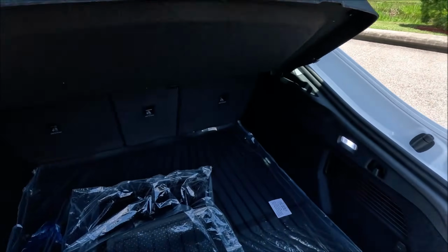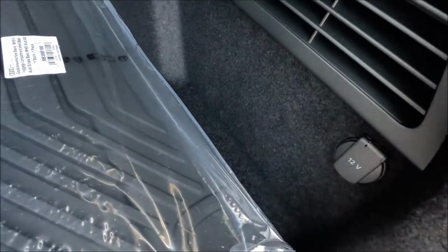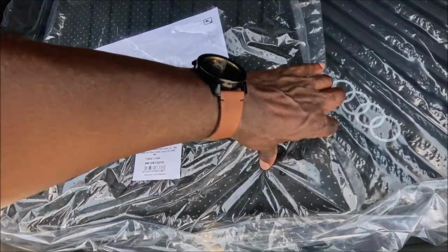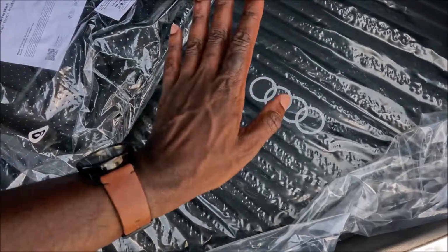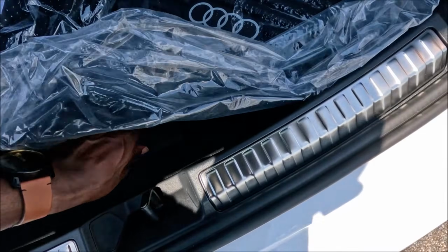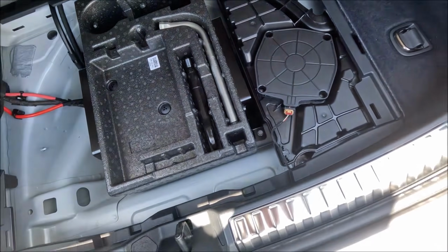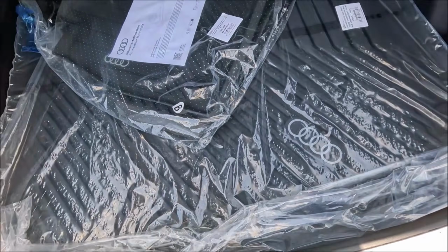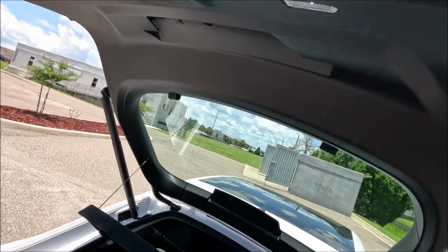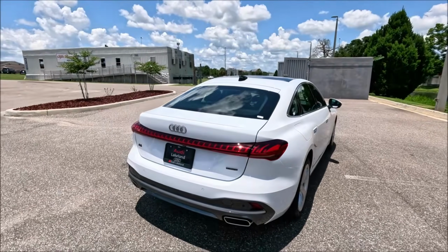It's very practical with the LED lights on both sides. We do have the 12 volt on this side with the cargo net on this side. We do have our all-weather mats here, all right, for the interior, and then we have it for the trunk, as you guys can see, Audi branded. Lift this up, and you guys will have a false floor. All right, lift up the false floor, and you guys will see we have our tools to get us back on the road as safely as possible. But with our run flat all-season tires, we're pretty good. So we do have a one-touch close and lock. What do you guys think when it comes to the cargo on the back of the A5?